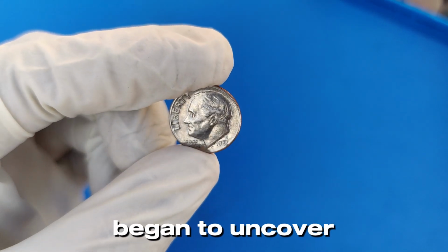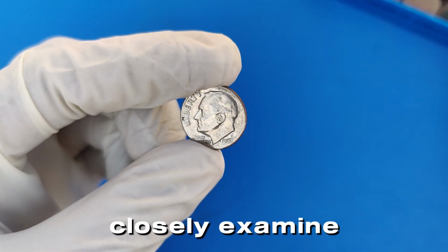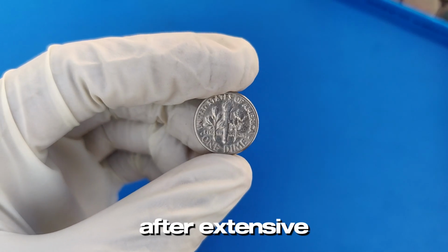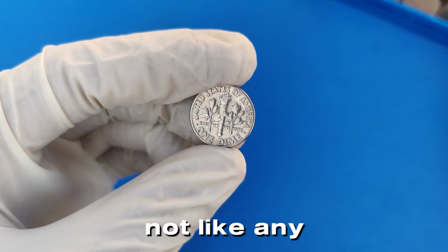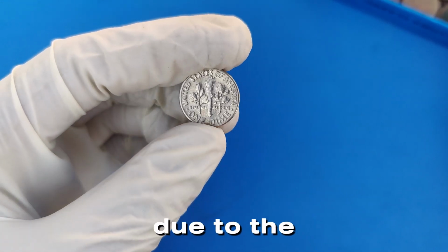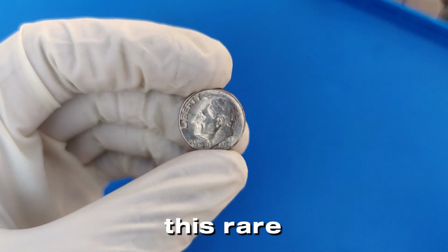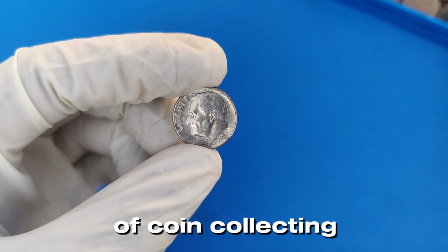As collectors began to uncover more of these error coins, experts started to closely examine their characteristics and the exact nature of their defects. After extensive research, it became clear that these coins were not like any regular dimes. Their distinctive imperfections and the fact that they were produced in a limited quantity due to the error only added to their mystique and desirability. This rare 1983 D dime soon became an icon in the world of coin collecting.